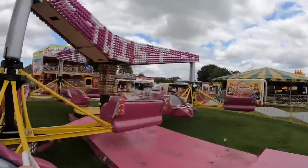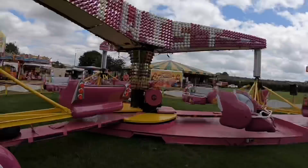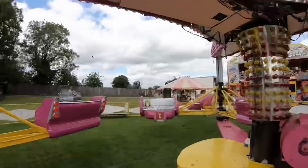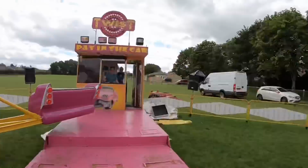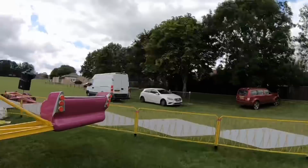Oh my god. It's not the fastest thing I've ever been on, but it's got some force to that. I'm holding on. I'm right into the side here. As soon as it's set off, I just slid to one side. Whoa, that's close, that. It's a nice location, you got this football field here. Wow. Oh my god. I think this is full speed, I'm not sure. Oh. Loud as well, loud music.